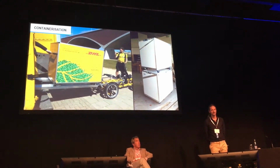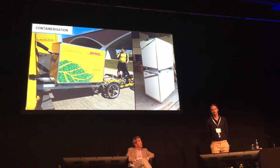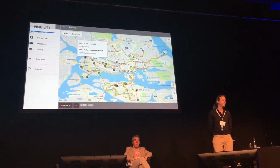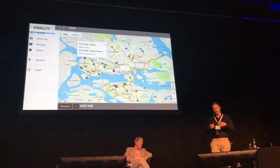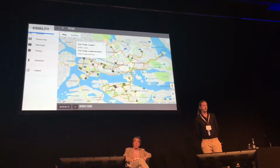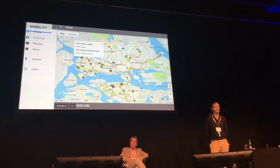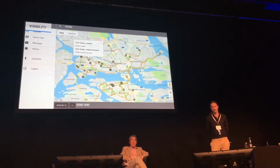Because what the containers did already for global shipping, they can do also for the last mile. So if we imagine that we track these containers, we learn what the routes are, how they are driven around the city, where they are opened, where they are closed, and put on the bike, off the bike, and so on. We can learn a lot. We can learn how this last mile delivery can be organized in a way more efficient way.